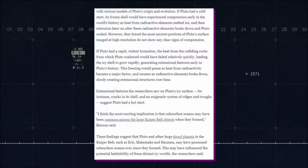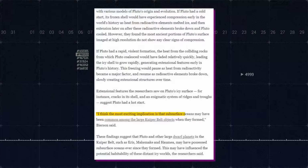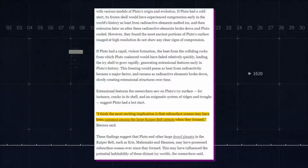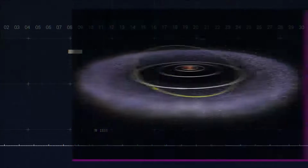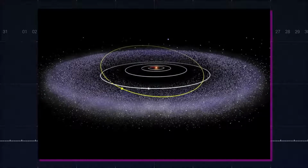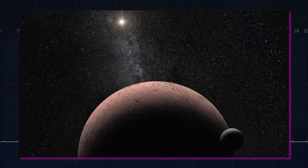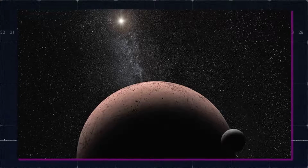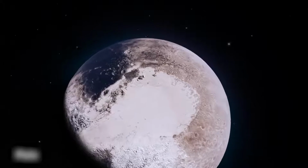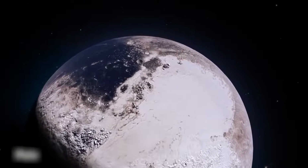According to the study's lead author, Bjersen, "I think the most exciting implication is that subsurface oceans might have been common among the large Kuiper Belt objects when they formed." The result shows that Pluto and other big dwarf planets in the Kuiper Belt, such as Eris, Makemake, and Haumea, might have had subterranean oceans since their formations. According to the researchers, this could have altered the habitability of these distant, cold worlds.